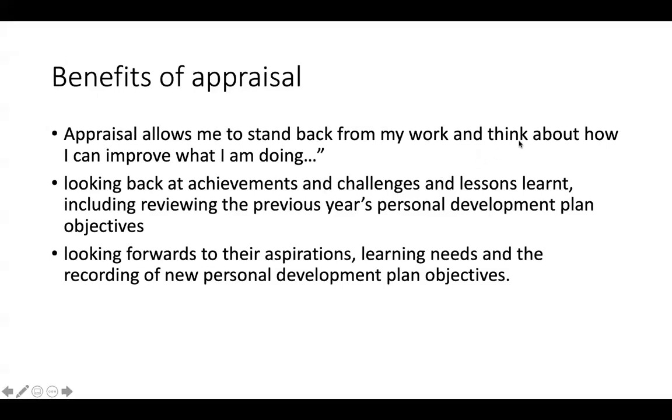The benefits of the appraisal, this was a comment from one of the doctors. He said, it allows me to stand back from my work and think about how I can improve what I am doing, okay? It can also help you to look back at your achievements, challenges, lessons you learned, and reviewing past year personal development plan objectives. So you put in the beginning your personal development plan, and you want to achieve, for example, I want to be by the end of the year the best teacher. I want to be the best one who does lumbar punctures. I want to finish all my portfolio, and I want to apply for a training post.